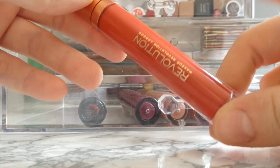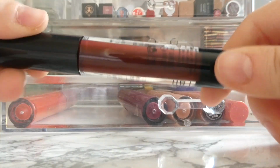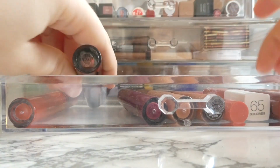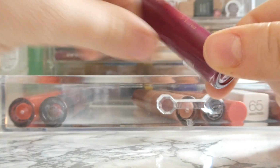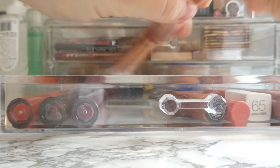This is like a very bright orange red lipstick. I'm going to keep it because it is literally the only one that I have, so I'm going to keep it for that reason. Same reason, it's a very deep red lipstick, so I'm going to keep it because it's pretty much the only one I have. I'm keeping this more so for like Halloween looks. It's obviously very purple, and I don't have any other purple lipstick, so that can stay for that reason.